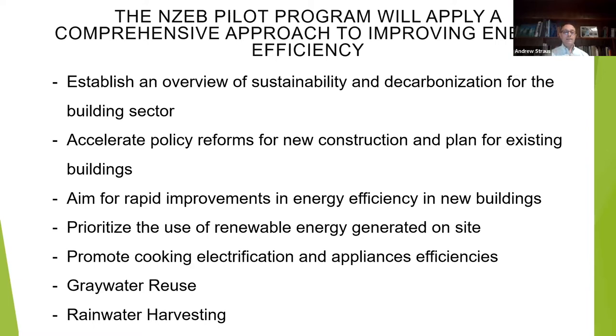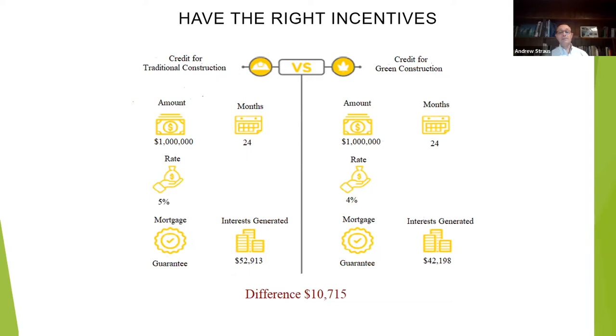In terms of the last part, which is the next page, Enrique, is having the right incentives. Scale existing financial incentives and explore the use of non-financial incentives in order to increase adoption. Through the use of different interest rates, in this case through the efficiency standards, tax deductions, simplification of permit procedures for highly efficient buildings, and others like donations and awards.